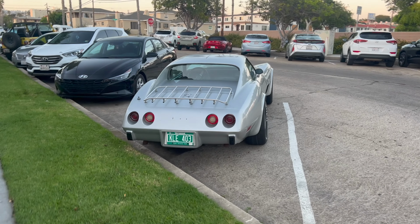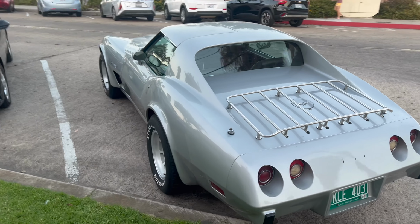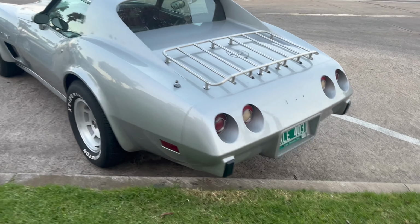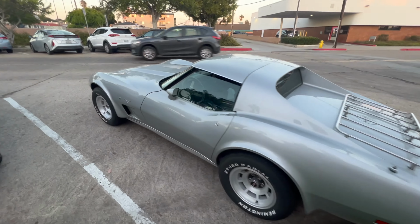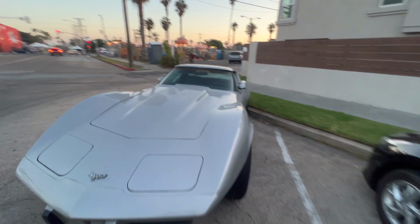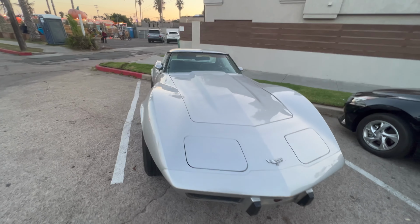We were walking to get food, you guys, and couldn't help but admire this Corvette. Vermont plates. Thing's pretty sweet.